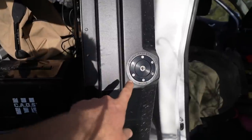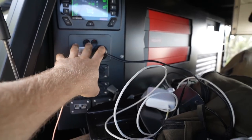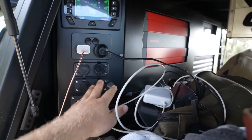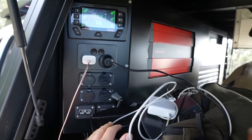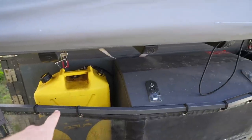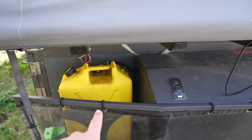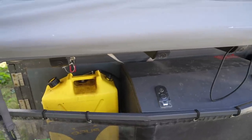Starting with a Nissan Navara, so water goes in there. 240 volt power, 12 volt USB and cigarette lighter. So that gives us 100 litres of water. That's 20 litres of diesel.